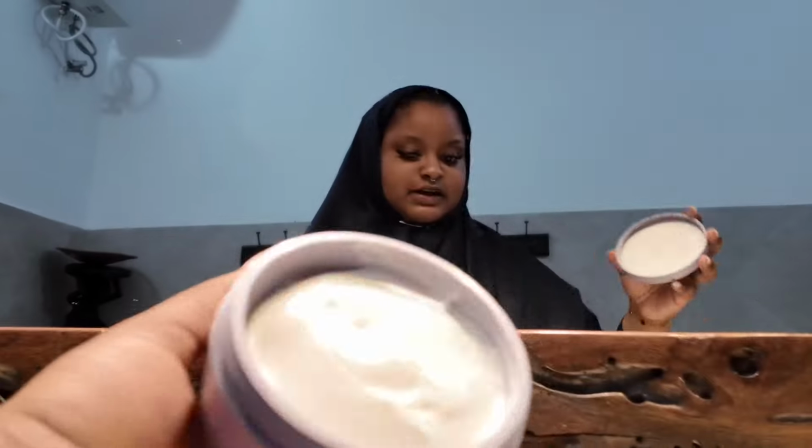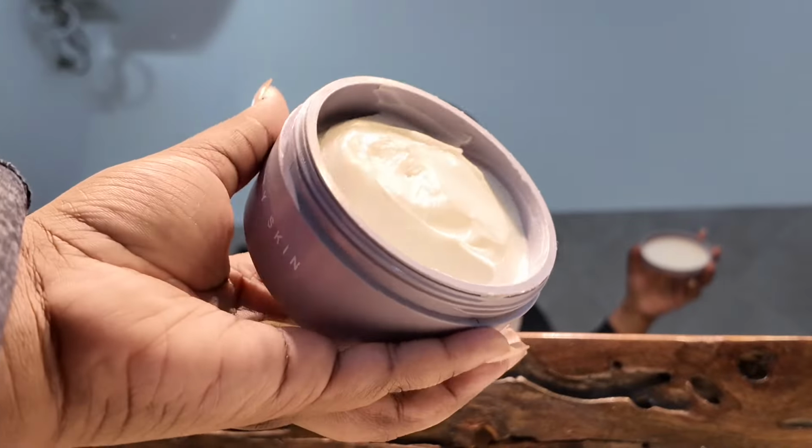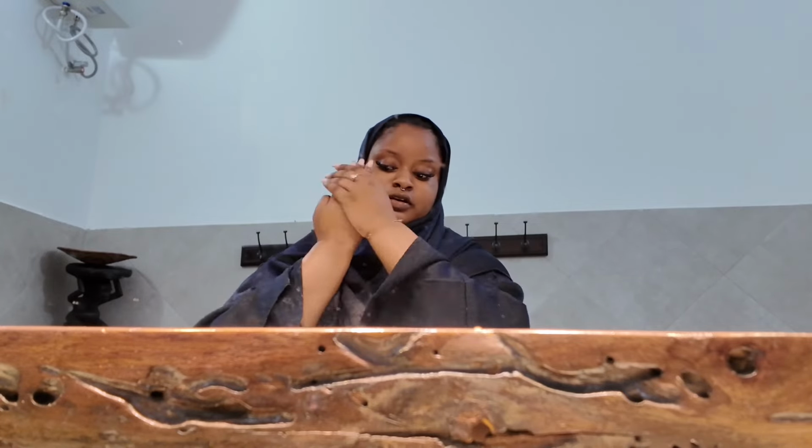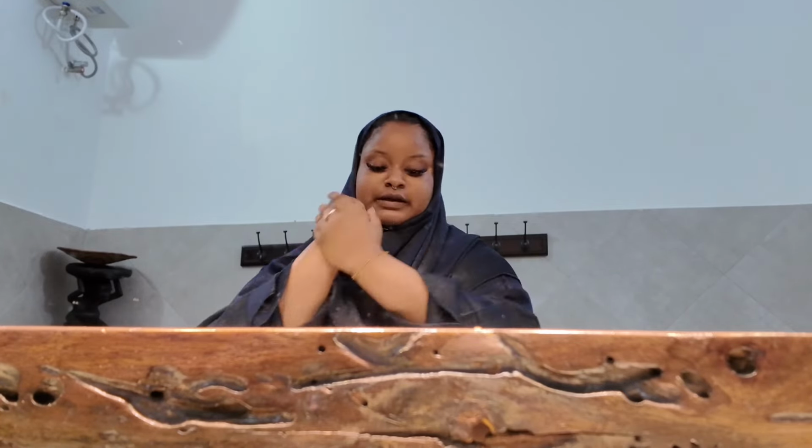this and it was really, really nice. I have this big one, I'm obsessed with it. So what I do is just apply this all over my body. Obviously I'm gonna do it off camera, but I apply this all over my body.